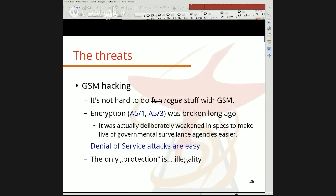And there was a compromise reached, which means that there was actually a stronger method chosen, but the last bytes of the keys were in the specs set to zeros. So actually, it's just like those bits wouldn't be there at all.